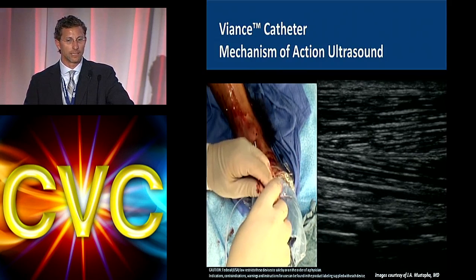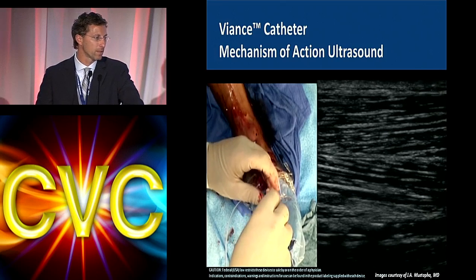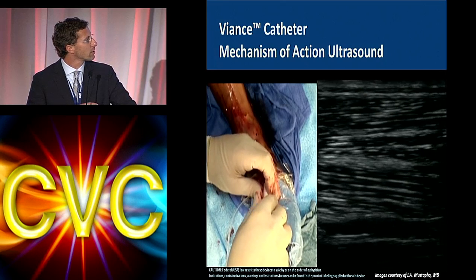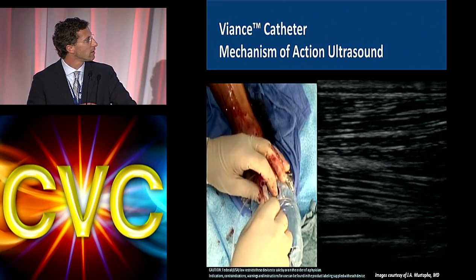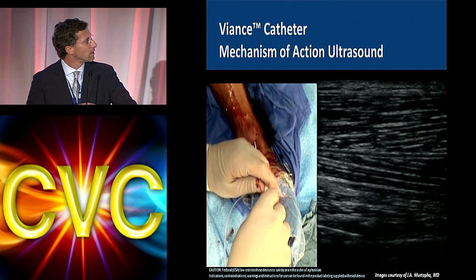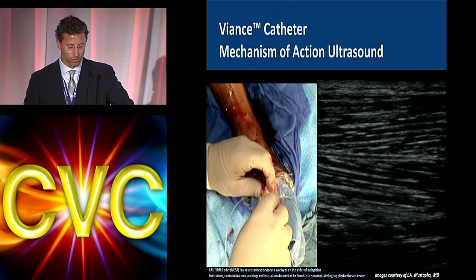This is an example of a Vaillant's used from the foot, courtesy of Dr. Mustafa. And you can see on ultrasound, you can see the catheter actually coursing through the vessel here and staying in the lumen. So I just thought this was a really unique video of watching the catheter work as it comes up to the vessel using ultrasound.